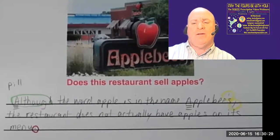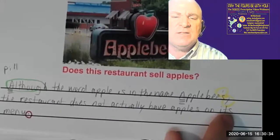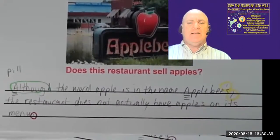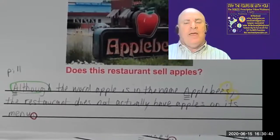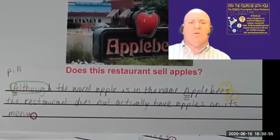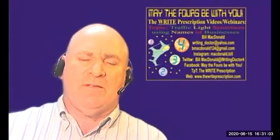Now, I put that word its in there on purpose because a lot of kids struggle with its, as in ownership, like they own that menu, or it is. So since I did not say it is, then we wouldn't have an apostrophe there. And so that's going to help your kids by verbalizing the contraction, the apostrophe S on its, or when they're not supposed to do that. So that's the idea of traffic light sentences using names of businesses.